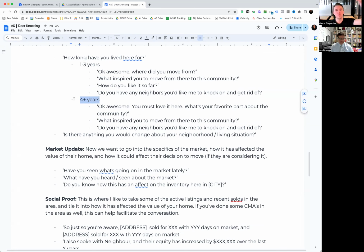Okay, and you want to dive into a little bit of those pain points because this is where we're going to start digging a little bit to widen that gap. So they'll say, oh, you know what? Yeah, we moved in here, our kids have moved out, we're looking to move into something a little bigger, a little smaller, I don't like the community. And we just want to keep digging in and go like 3, 4 layers deep, right?